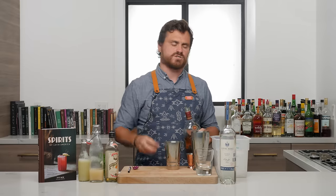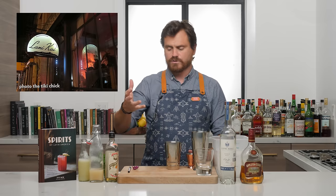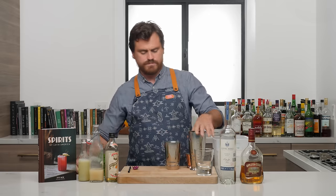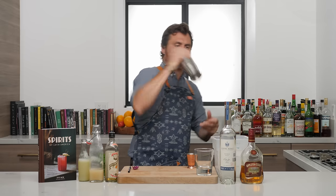I don't know if I really said much about this, but basically this is the first cocktail that Ivy Mix put on the menu at a bar that she was working at in Lower Manhattan called Lani Kai, which is permanently closed now. And then she now regularly features it at her own bar, which she should, because I think it's gonna be fantastic. So we just add a little scoop of crushed, or pebble for that matter, ice. Give it a nice little whip shake.